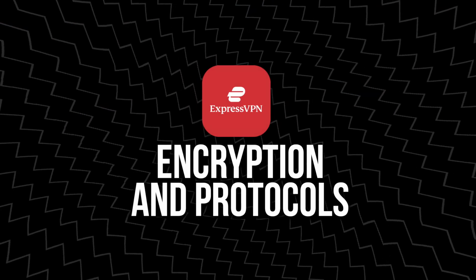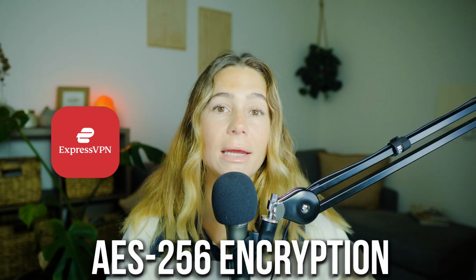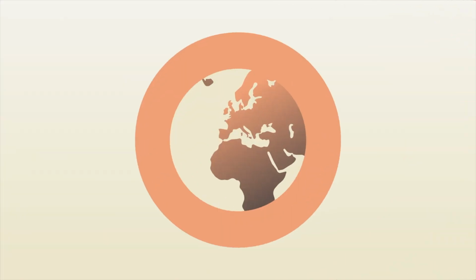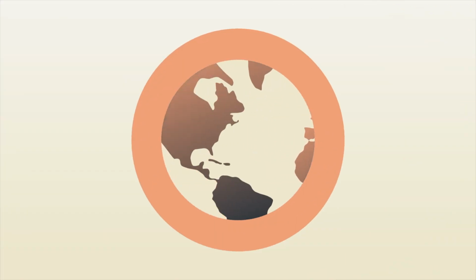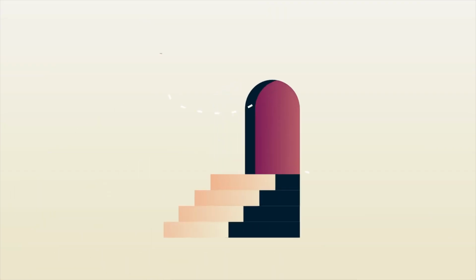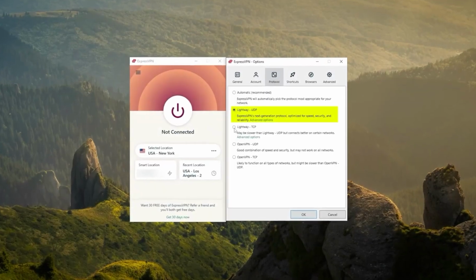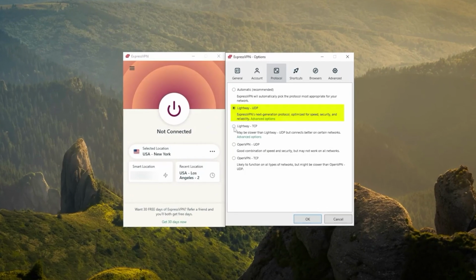Encryption and protocols are what we're going to chat about next. ExpressVPN uses AES-256 encryption, which is the same level used by banks and government agencies. It's strong enough that even if someone intercepts your data, it would really just look like random noise. You can also choose between several connection protocols, including OpenVPN and Lightway. Lightway is their in-house option, which is designed to be faster while keeping the same level of protection. It connects almost instantly and uses less battery on mobile, which is a small but noticeable improvement for people who stay connected all day.